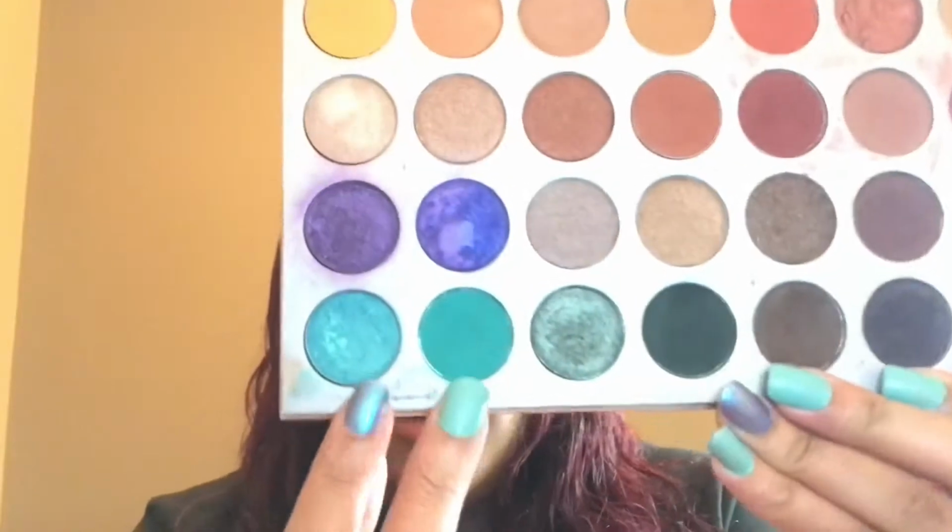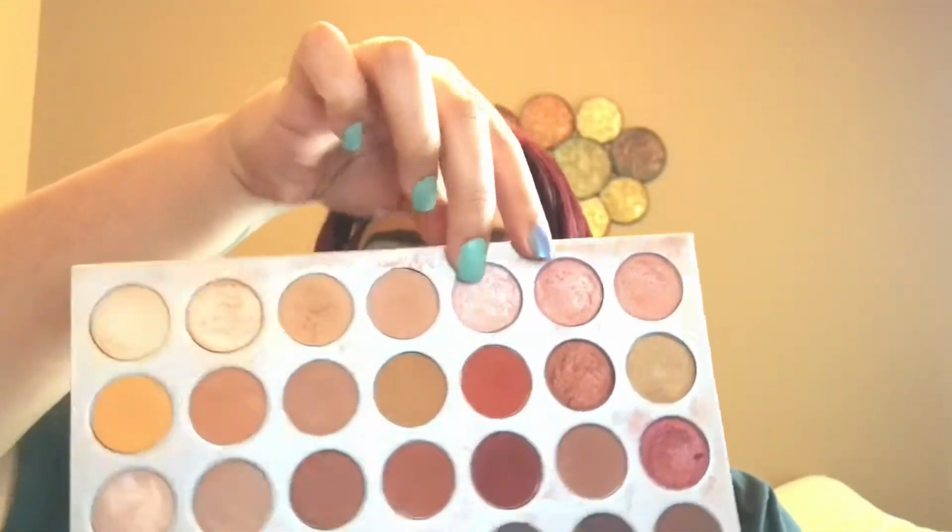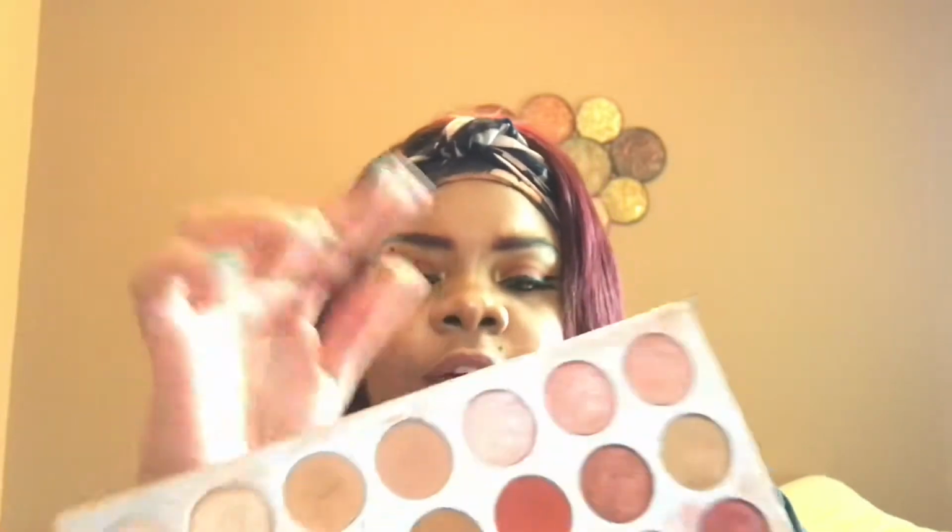For the first two months I had it, I was all about this palette. Okay, let's not lie, I use this palette often. This is the original one, not the one with the updated names and all that. I lost the little postcard thing a week or two after having it. When I first got this palette, I fell in love with these two shades on the bottom row, and then these two shades at the top row. One of them is called Sissy.